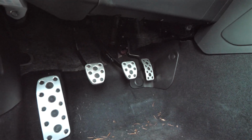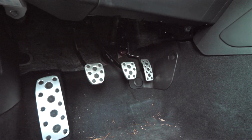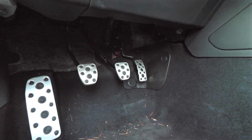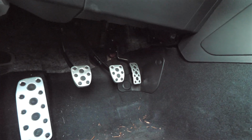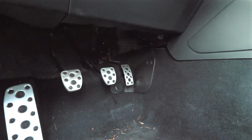Let me talk about these pedals for just a minute. The clutch pedal, while it has a great feel to it, the bite point is high. That's not my personal preference. I prefer a lower biting point. It's not hard to engage the gears, but I'm not smooth at it in this car. I gotta really focus on driving it smooth. And I've driven many manual cars. Both my daily drivers are manual.